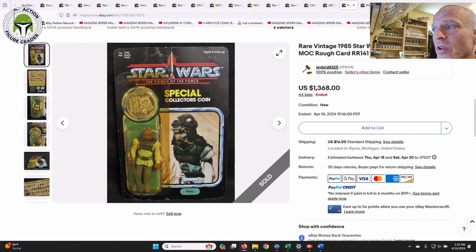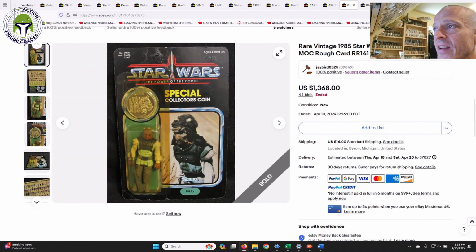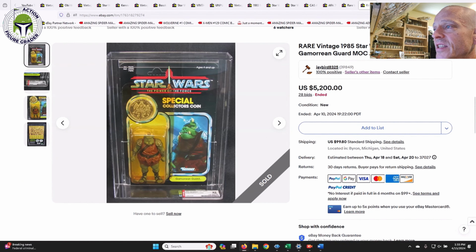Now, obviously, this card was really rough, but this was the Nikto mint on card. Very tough to find this one. That one sold at $13.68. It is what it is. It's just one of the rarities from the Power of the Force line, and it was in really rough condition, probably like 50 grade condition, just given the condition of the card. But it still sold for $13.68.